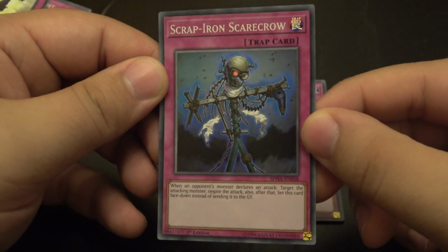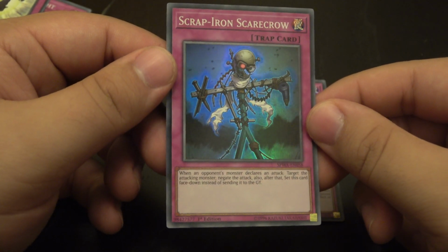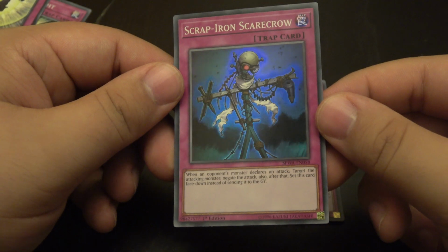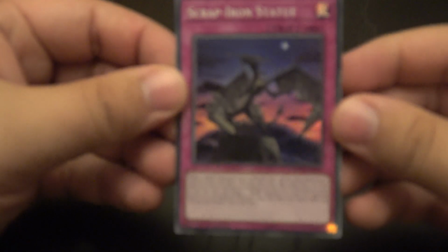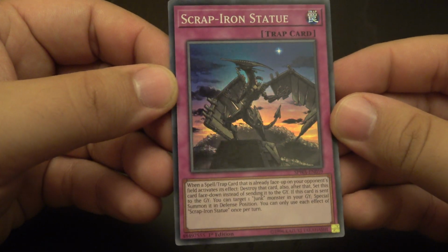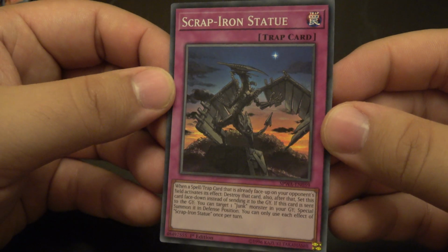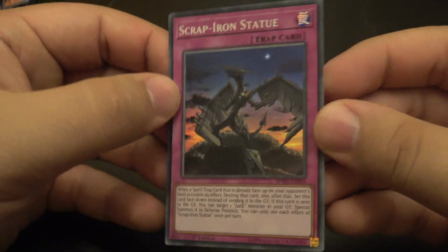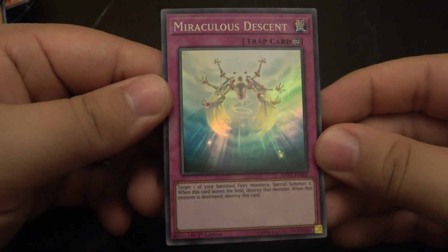Scrap Iron Scarecrow. People were joking about, would this be good with the magic bullets? You're able to flip it up again and again. And Scrap Iron Statue. I like this one with the Stardust in the picture. Man, that star looks pretty. And our final card, not such an exciting end.